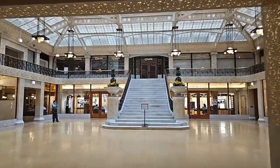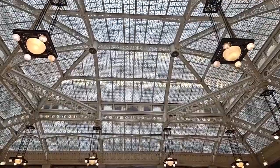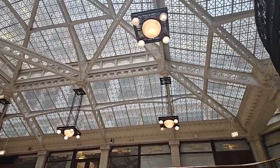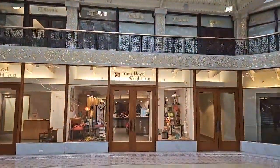So, welcome to the interior lobby of the Rookery building. Again, it was redesigned by Frank Lloyd Wright. You see his classic light fixtures there. There's the Frank Lloyd Wright Trust.